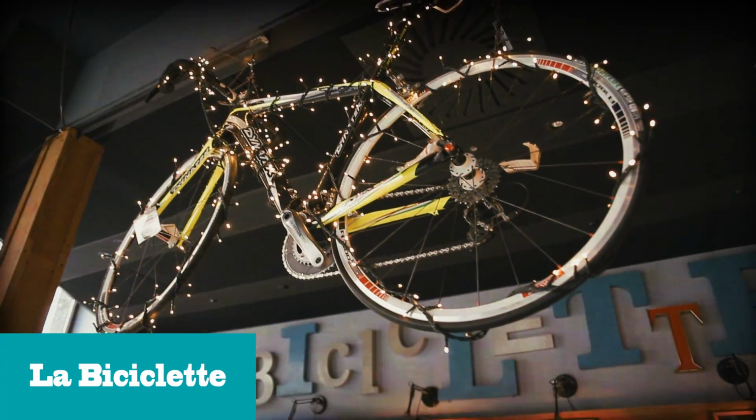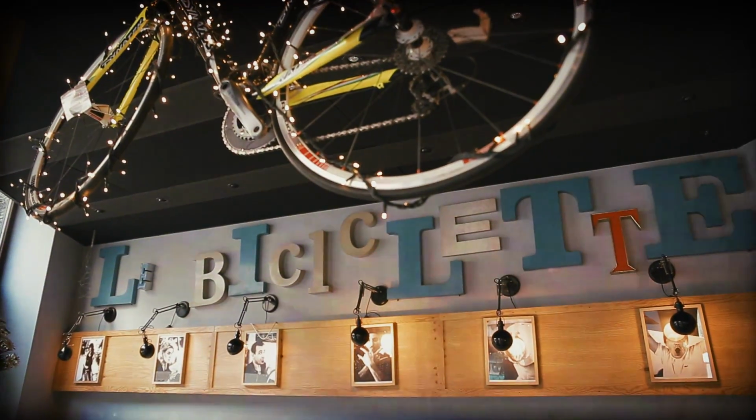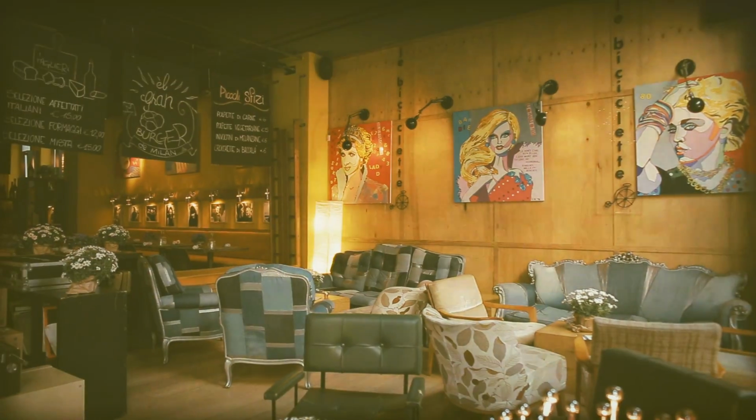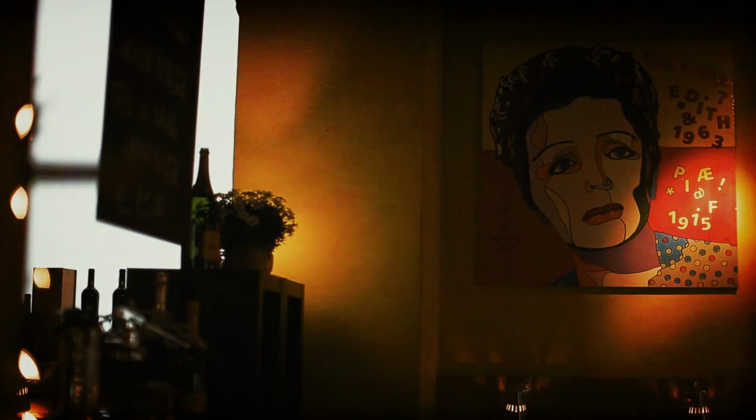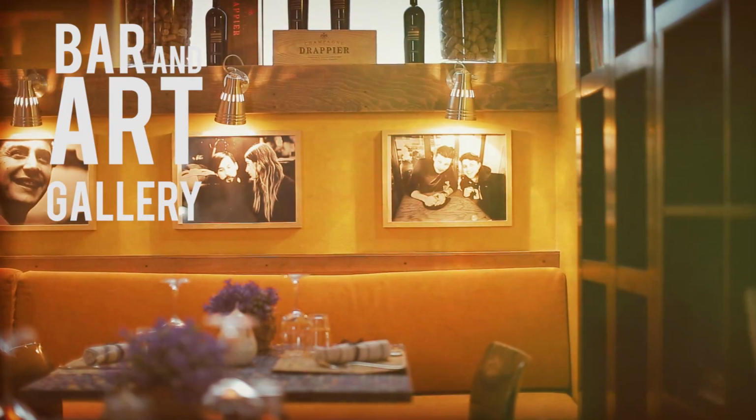The different thing about this place is that it's an old bike factory converted into a really cool bar. Not only that, it's pretty much a bar cum art gallery. Every 15 days, the paintings change and a new artist gets involved. Therefore, every time you return, it's never quite the same.